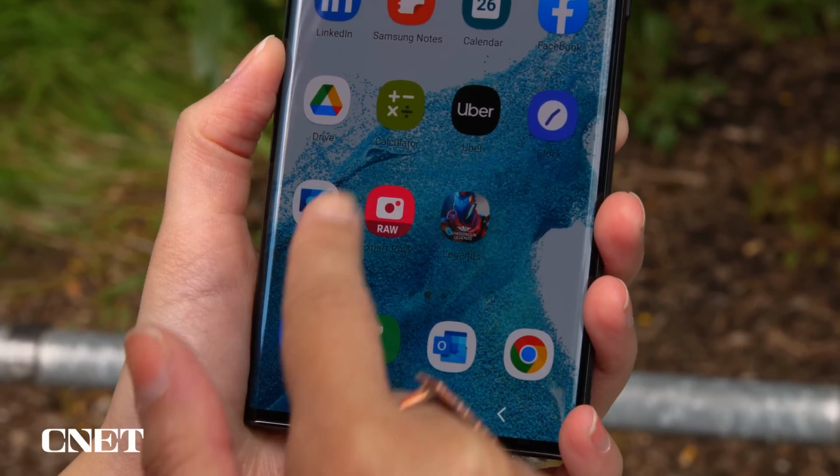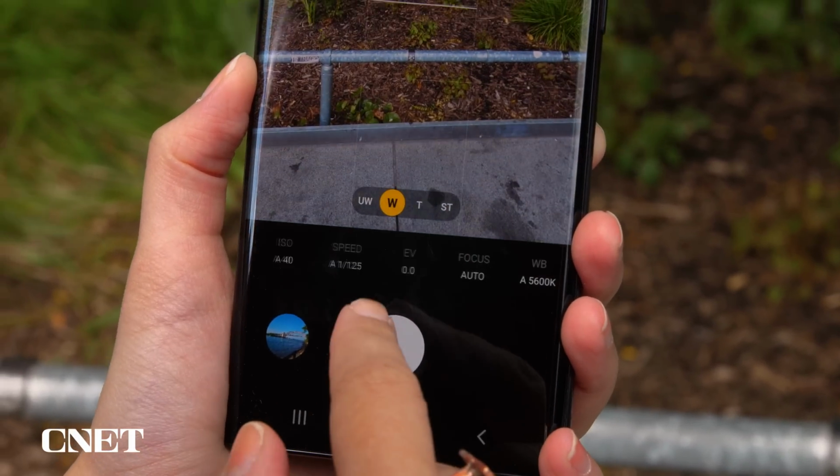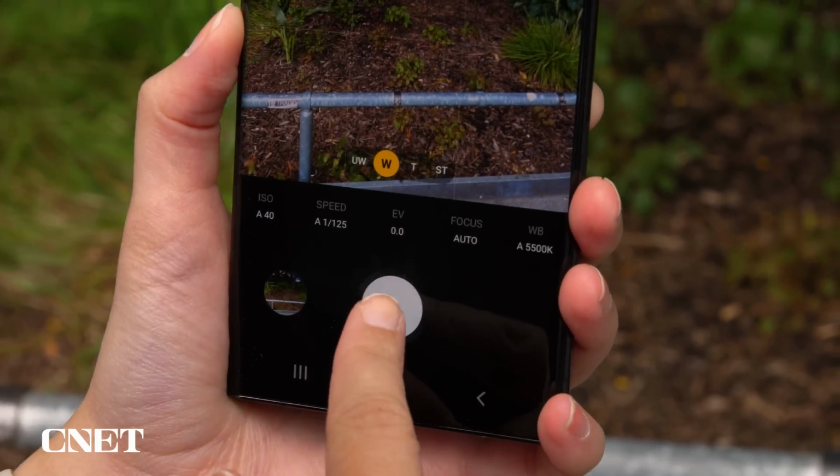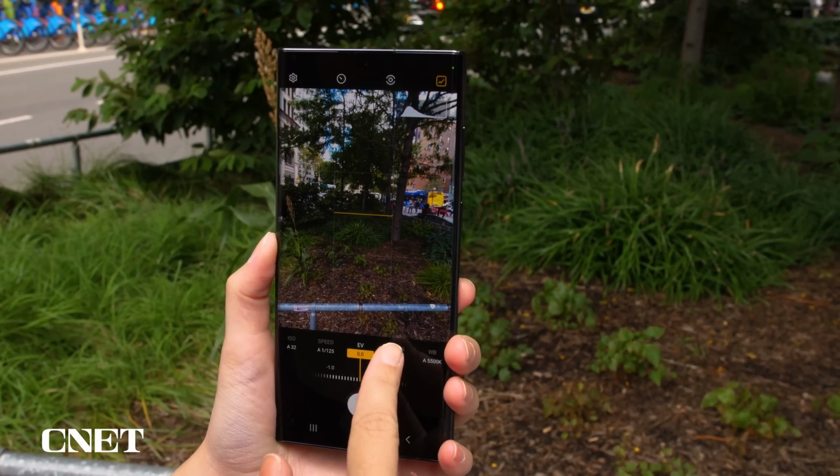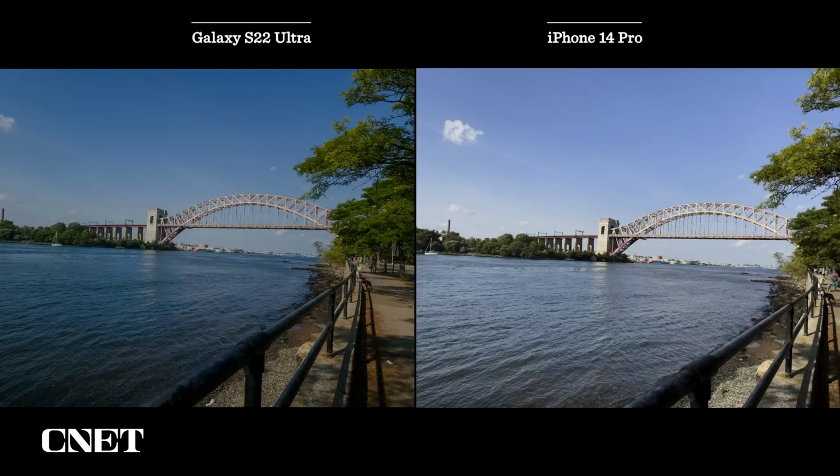Samsung offers a downloadable app called Expert RAW, which lets you take RAW photos and also includes more granular controls for adjusting elements like the ISO, shutter speed, and white balance while shooting. I shot the same scene using Apple's ProRAW setting on the iPhone 14 Pro and Samsung's Expert RAW app on the Galaxy S22 Ultra. The whole point of shooting in RAW is that it gives photographers more freedom to edit different elements of the photo that they might not be able to access otherwise.